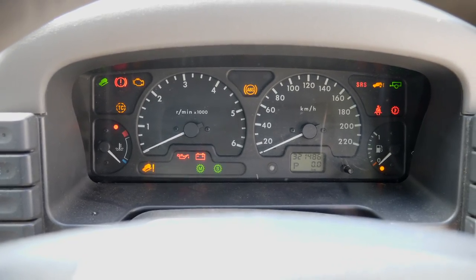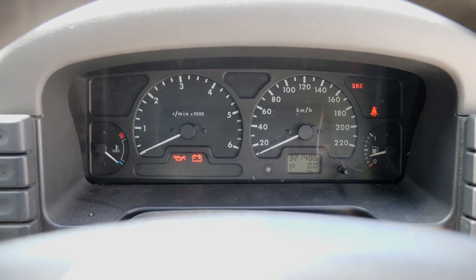So that's all cleared. So from here what we'll do now is turn the NanoCom off and then we'll turn the truck on and take it for a quick test drive. Righto guys, moment of truth, here we go.